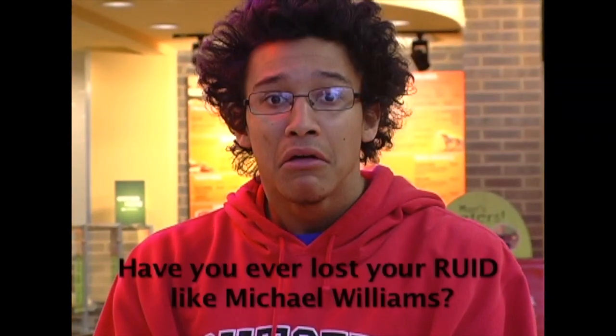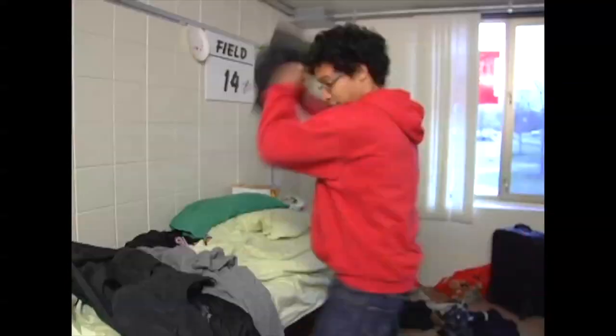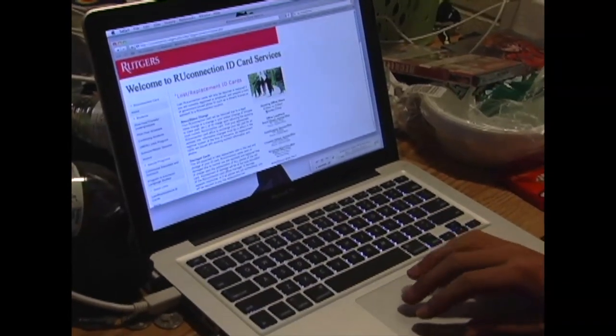Have you ever lost your RUID like Michael Williams? Well, don't panic. Take a second to retrace your steps and track down where you left it. You'll never know where you'll find it. Just suspend your card by going to ruexpress.rutgers.edu so that nobody else can use it.